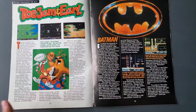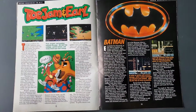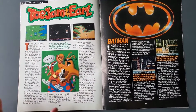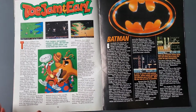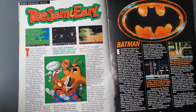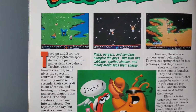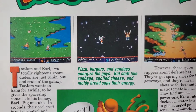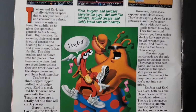Next page, here we go, Toe Jam and Earl. Great co-op game. Me and my buddies used to play this till eon hours in the night. Much slower paced, but overall still fun. I love the little audio snippets that were kind of throughout the game. Like if you got hurt, you'd hear him go "Youch!"